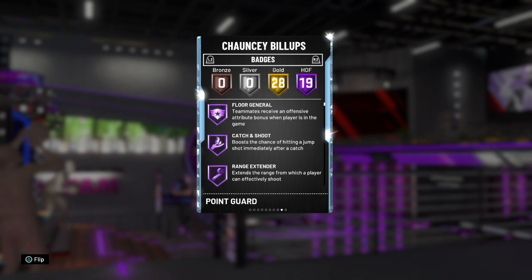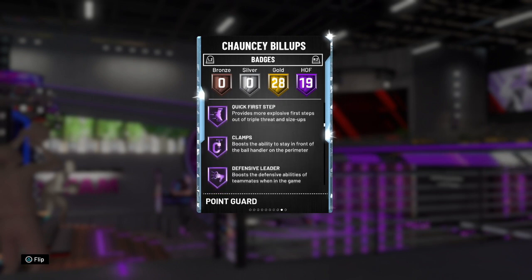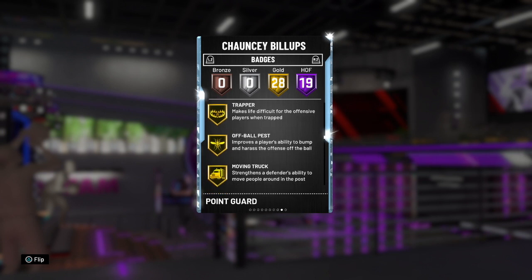Has 19 Hall of Fame badges: floor general, catch and shoot, range extender, difficult shots, acrobat, teardropper, quick draw, green machine, flexible release, dimer, pickpocket, quick first step, clamps, defensive leader, which is just crazy. Like, he's an amazing defender. He plays defense like a prime Magic Johnson. He can shoot the lights out like Curry.